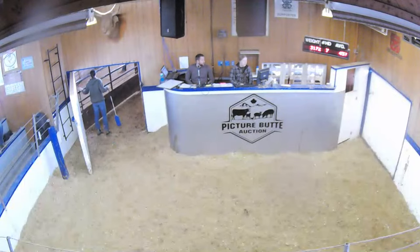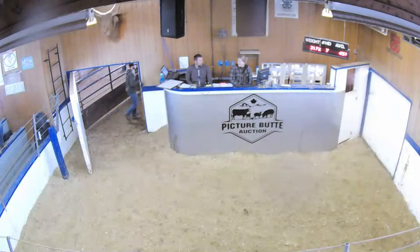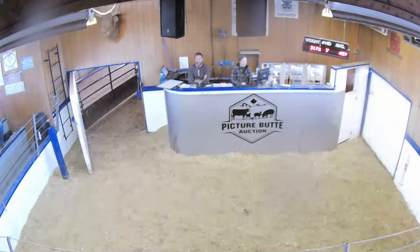Did you accumulate two scale loads of these L&Ls? Two scale loads here. These are big L&L steers, guys. Long haul, empty steers. They got condition. They'll go to work.